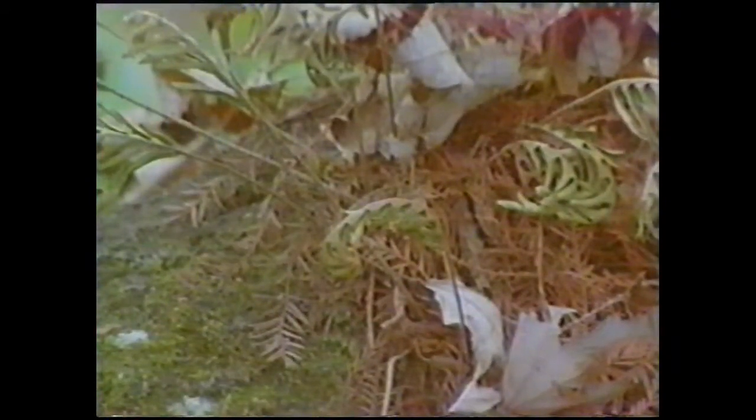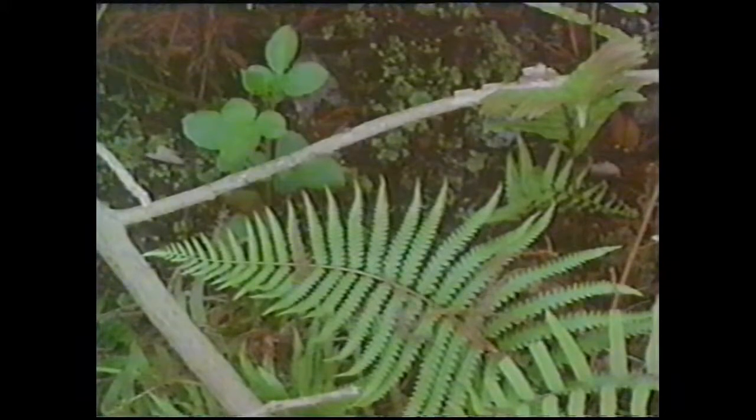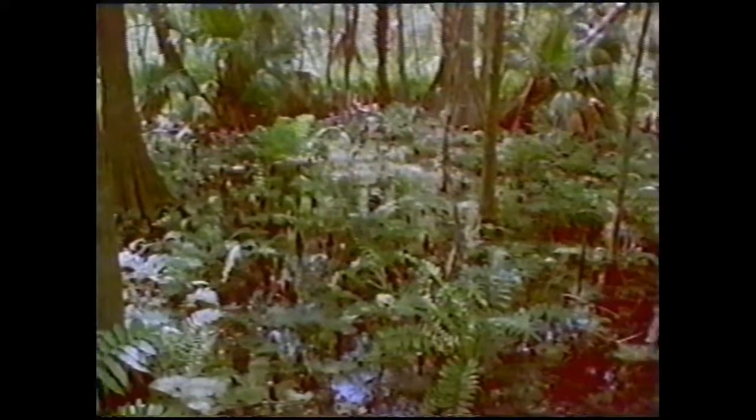The increasing humidity brings the resurrection fern from a dormant stage. Stretching and twisting its soft leaves, it becomes resurrected from its death-like appearance within hours after a rain. The swamp fern and marsh fern cover the ground with a blanket of feathery green.